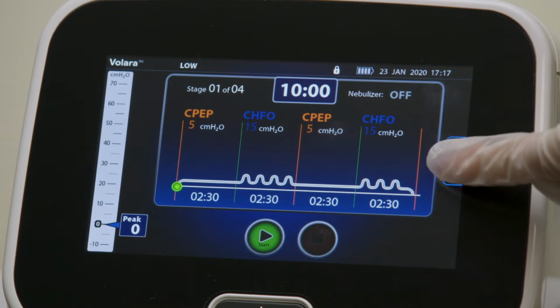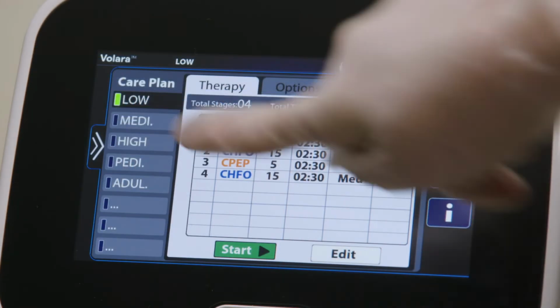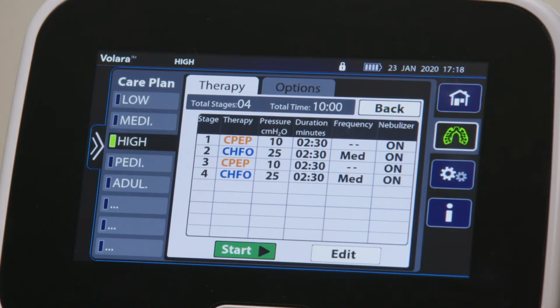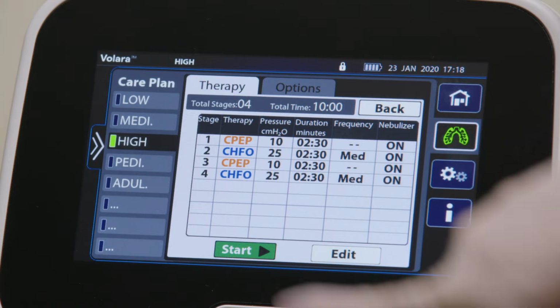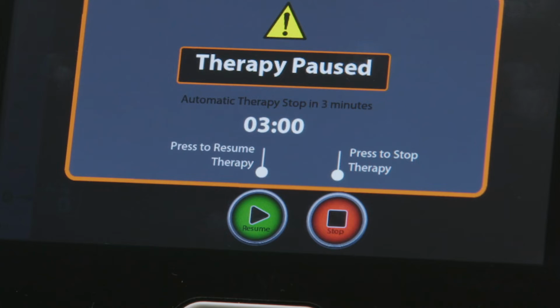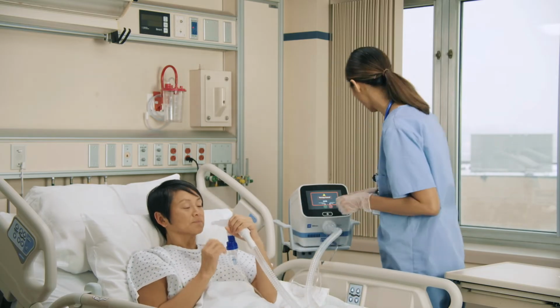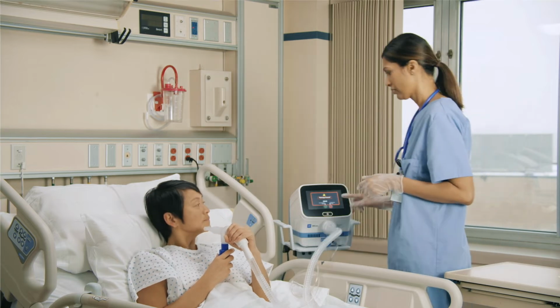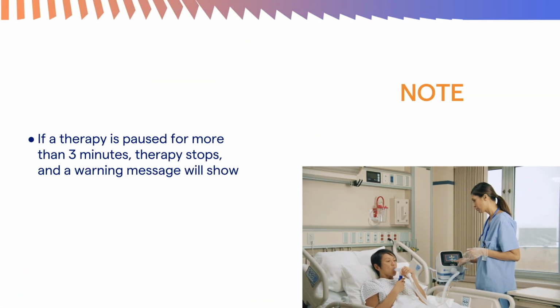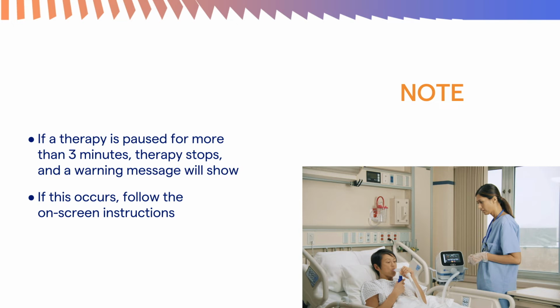Swipe the Options tab left and press the Care Plan menu control. Select the preferred preset therapy plan. Review the therapy settings to make sure they match the prescription. Press Start and the therapy begins. You can pause a therapy session if needed, and then press Resume to continue a paused session. If a therapy is paused for more than 3 minutes, therapy stops and a warning message will show. If this occurs, follow the on-screen instructions.